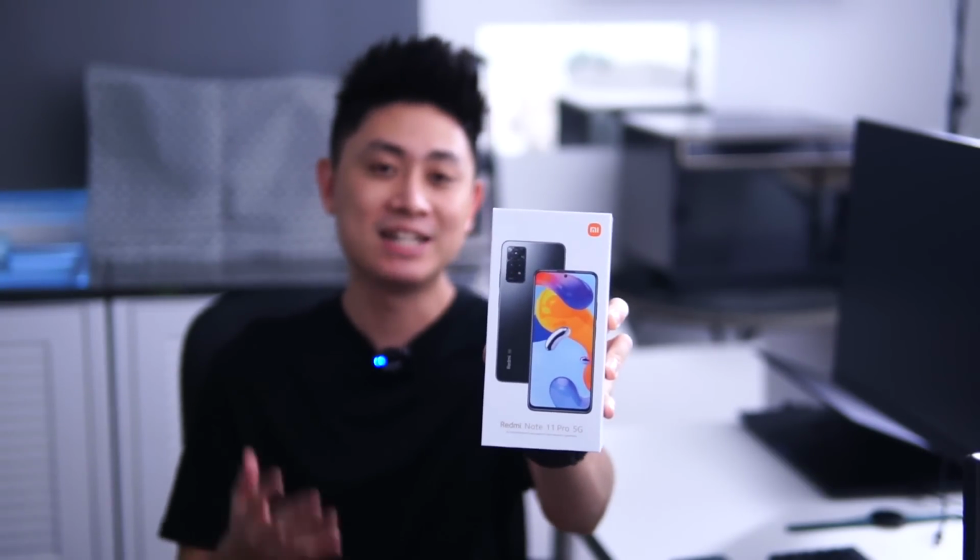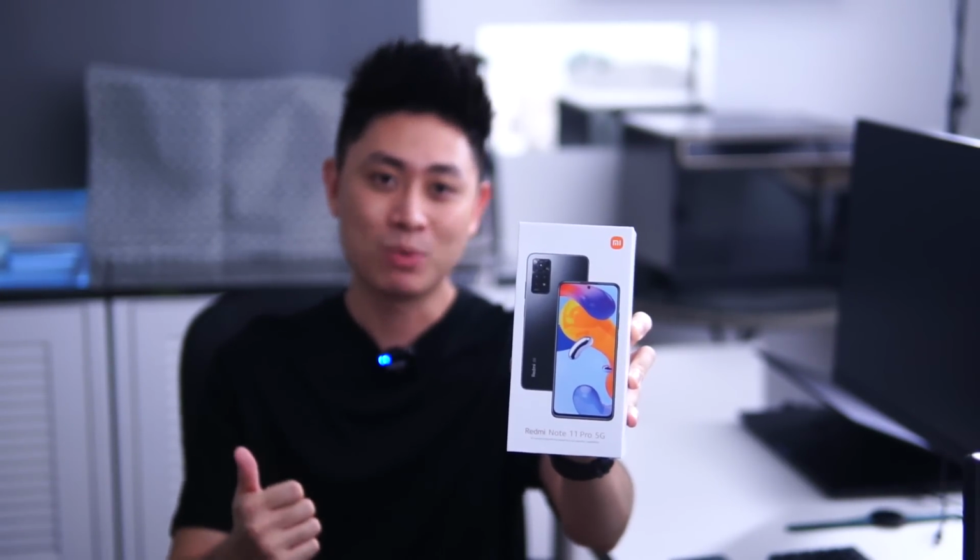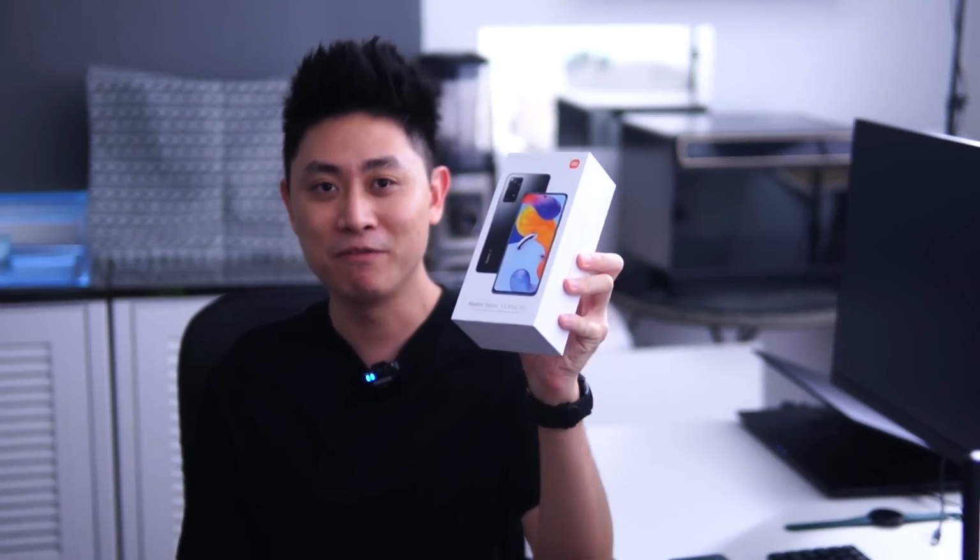Now in today's video, we're going to be checking out the latest Redmi Note 11 Pro 5G that just landed here in Malaysia as well as Singapore. Now the good news here is that we finally got the global version because the Chinese version has been out in the market for almost 2 months now, and I've actually did a review about it quite some time back. So definitely very excited to see the global version finally available here.